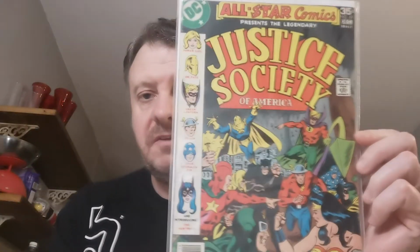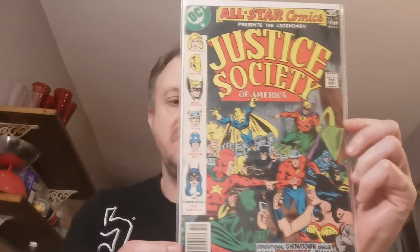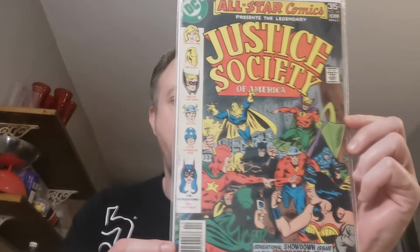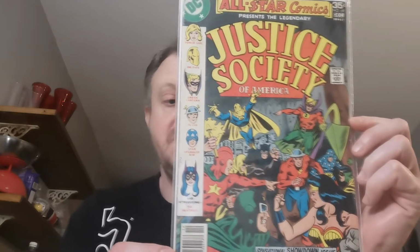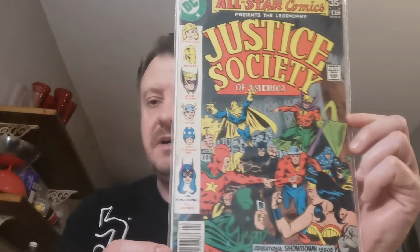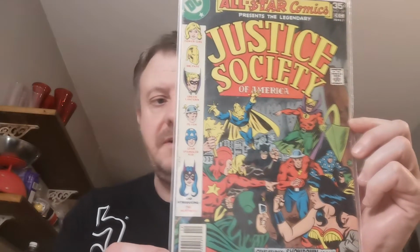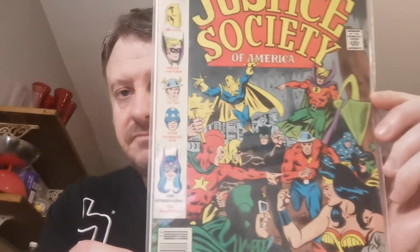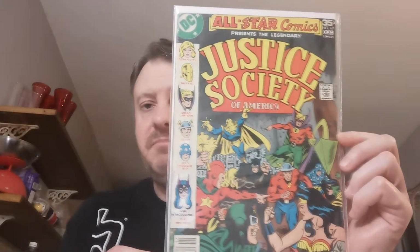Up next we have All-Star Comics issue 69. And this one is the co-first appearance, a cameo, of Huntress, Helena Wayne. Now this is shared by DC Superstars issue 17, which is a full appearance, as both issues came out on the same day in 1977. And of course, last time we saw the Huntress was in the Birds of Prey movie. Paid £8 for this in November 2017 at the Birmingham Comic Con.